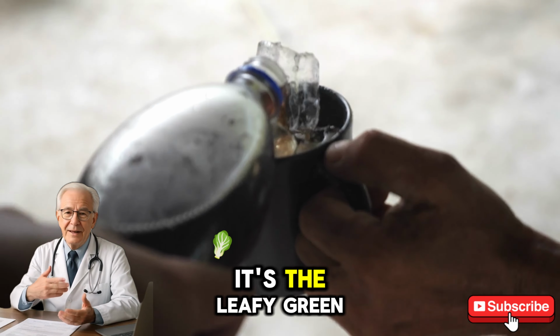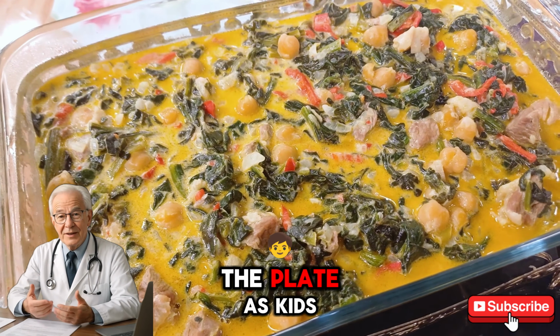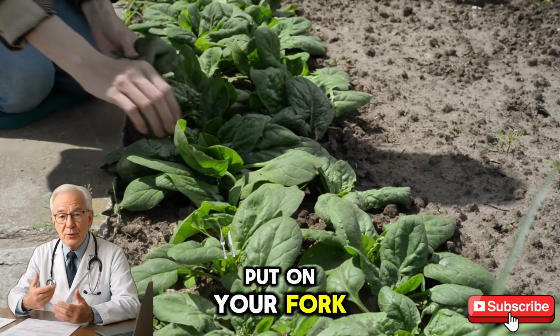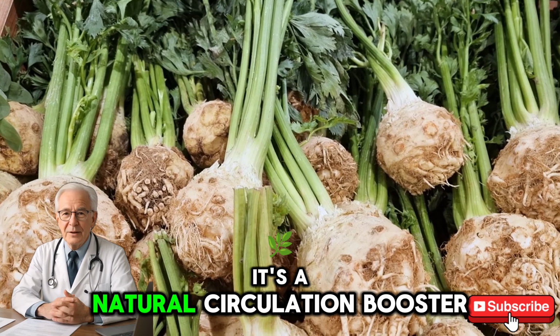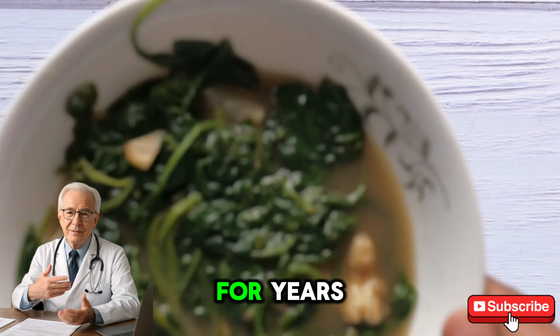Spinach. It's the leafy green we grew up being told to eat. Maybe we pushed it to the side of the plate as kids, but now it might just be the most important thing you can put on your fork. Because cooked spinach isn't just a vegetable, it's a natural circulation booster, a muscle charger, and a recovery tool your legs have been missing for years.